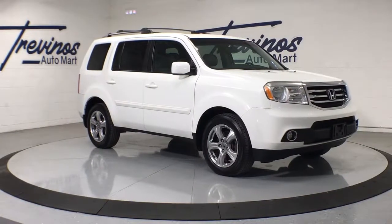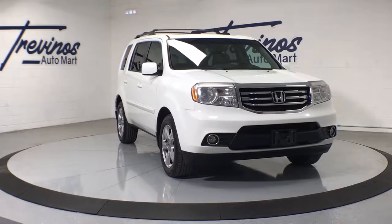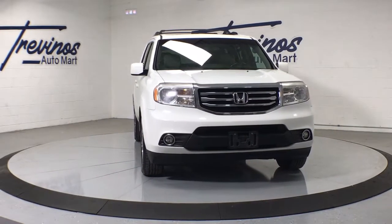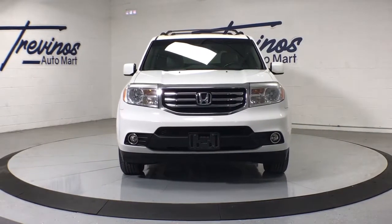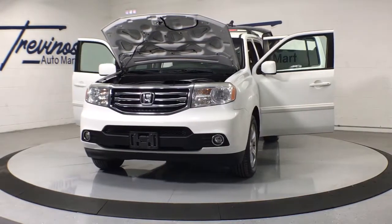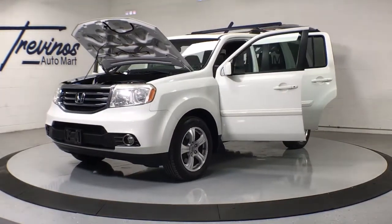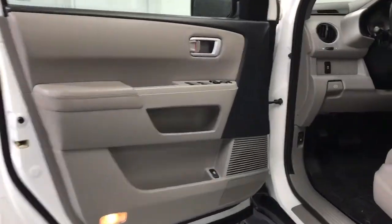Introducing the 2015 Honda Pilot. This vehicle is an outstanding buy with fewer than 150,000 miles on the odometer. Give in to your craving for an SUV that's both rugged and refined. This Pilot is versatile, spacious, and designed for all-weather adventure, as well as comfortable cruising.